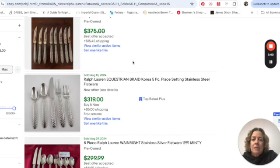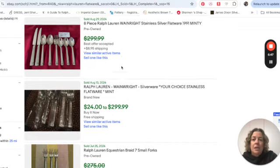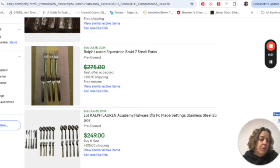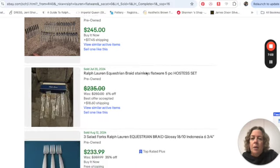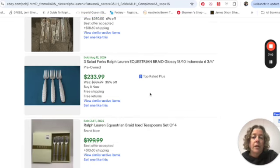8 steak knives, somewhere over $300. A 5-piece place setting for $319. So you can be sure I am on the lookout for Ralph Lauren flatware. I forgot to search my records to see if I've ever found or sold any, but it's in the mental, be on the lookout for sure. Just like many Ralph Lauren things in all sorts of categories, we're always on the lookout for that.